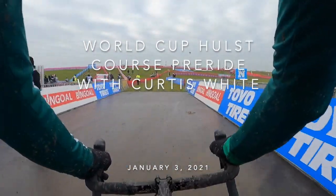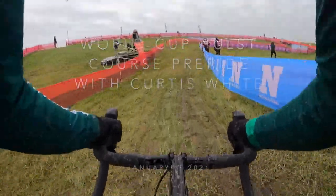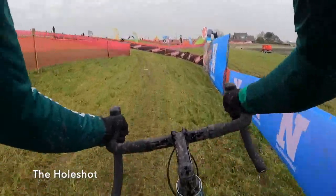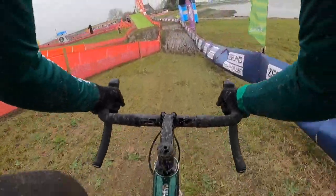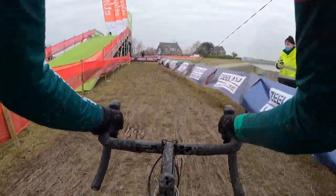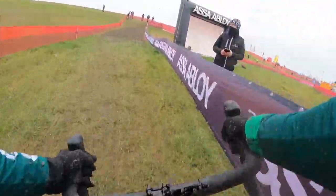This is a brand new course for us as the race wasn't able to be held in the traditional venue in Hulst for public health reasons with Corona, but we're a few kilometers north at the Perkpolder, right next to the ocean. And the conditions today were around 37 Fahrenheit or about 3 centigrade, windy with a few muddy and slick sections mixed with some hard-packed, fast, heavy pedaling sections. And selecting the right tires and pressure today wasn't an easy task.